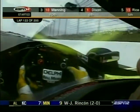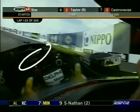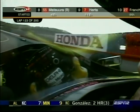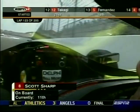Visor cam from Scott Sharp. Look how busy, all that information that's on the steering wheel right there. You see these lights going off on the top of the steering wheel. See a green, yellow, then red. The driver doesn't have to watch the RPMs of the engine, which is right there in the center. He gets to watch these lights start to illuminate. You see them go right there.